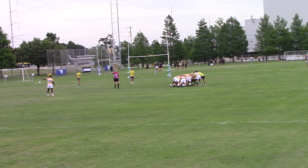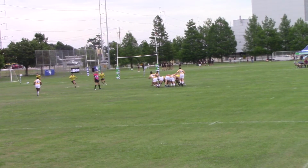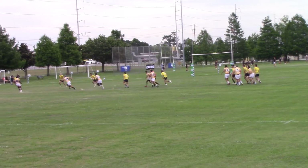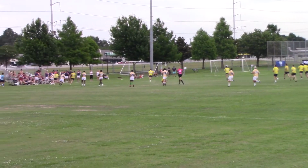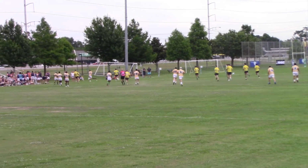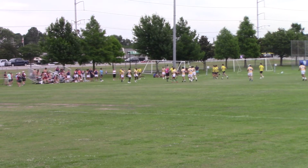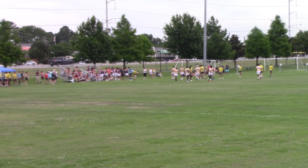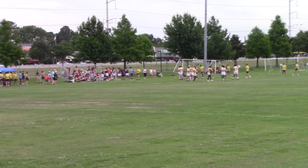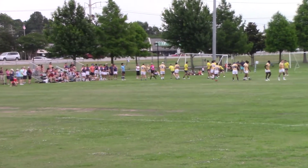Our own match here. Pelicans have defended the scrum. And the 9 gets it out to the 10. 10's behind the player. Offloads. Ends up bouncing, and kicked into touch by one of the Pelican players in defense. So the opponent will have to throw in at the line out. Pelicans will be defending, but they did manage to make it just a little bit further from the try line.